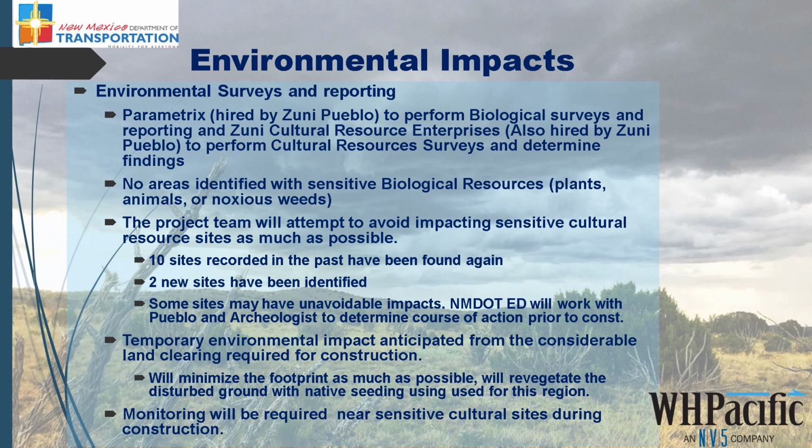Temporary environmental impact is anticipated, as considerable land clearing will be required for construction. We will minimize the footprint as much as possible, which will include revegetation of disturbed ground with native seeding throughout the project limits. Monitoring will also be required near sensitive cultural sites during construction.